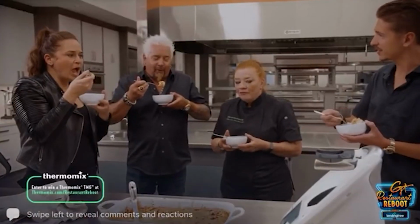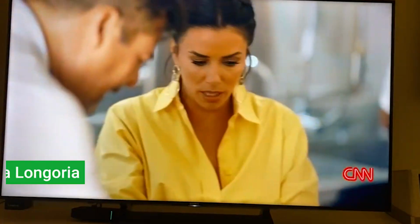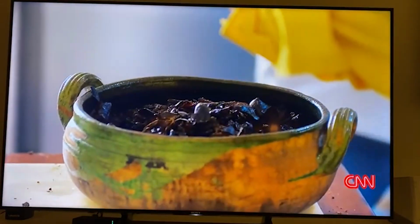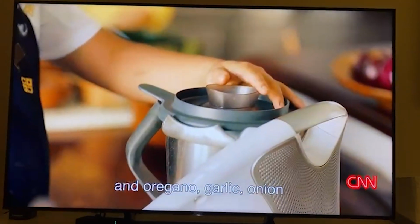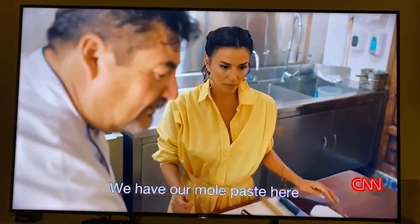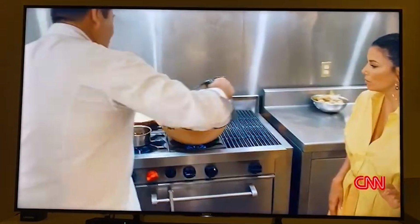Yeah, so who made this? But I got to be honest with you, I've never seen anything like that. It seemed too good to be true. So you make a powder of it? It smells wonderful. So it's time to grind with chicken broth and oregano, garlic, onion. We have our mole paste here. Look at this. That smell. It's nice. Okay, here goes the mole.